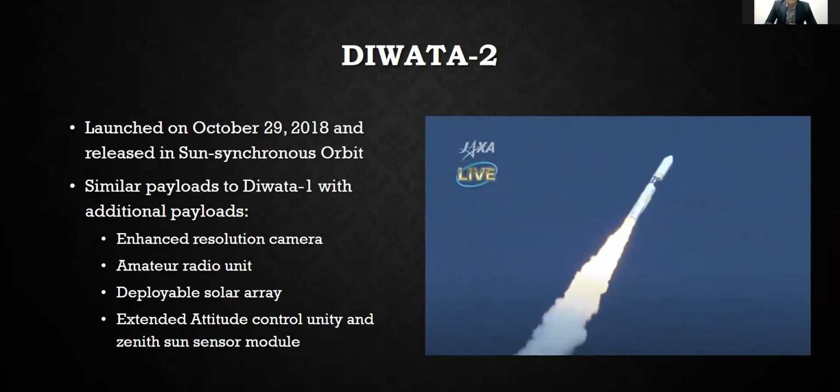its difference from the WaterOne is it is released in a sun-synchronous orbit, meaning the WaterOne passes over Philippines at a specific time. So I think, if I'm not mistaken, it's around 10 a.m. or up to 12 noon every day.